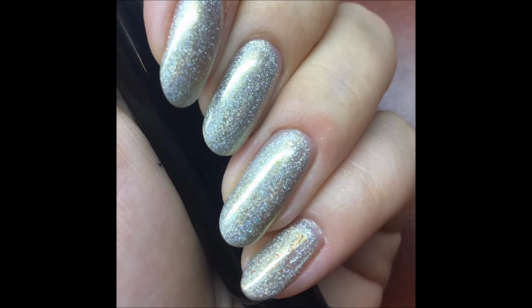So first up we have Alicia from Zoya, which is a really pretty silver scattered holographic loaded with gold shimmer. This is a really beautiful polish and I loved wearing it. It's pretty sheer, so this did take 3 coats to become fully opaque, but it's just beautiful. It really sparkles and gives those beautiful holographic shifts when it's out in the sun, but it's pretty indoors too. So this is an awesome polish and I really love it.